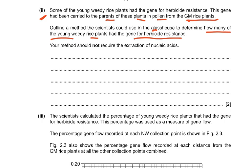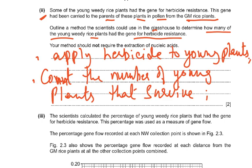It's very easy. How many people respond to Panadol? Okay, so you take 10 people who have a headache, give all of them Panadol. 5 of them say we are better, 5 of them say we are not better. Well, the Panadol works on 5, Panadol doesn't work on the other 5. Panadol doesn't work on me either when I have my migraine. So apply the herbicide to young plants and count the number of young plants that survive.